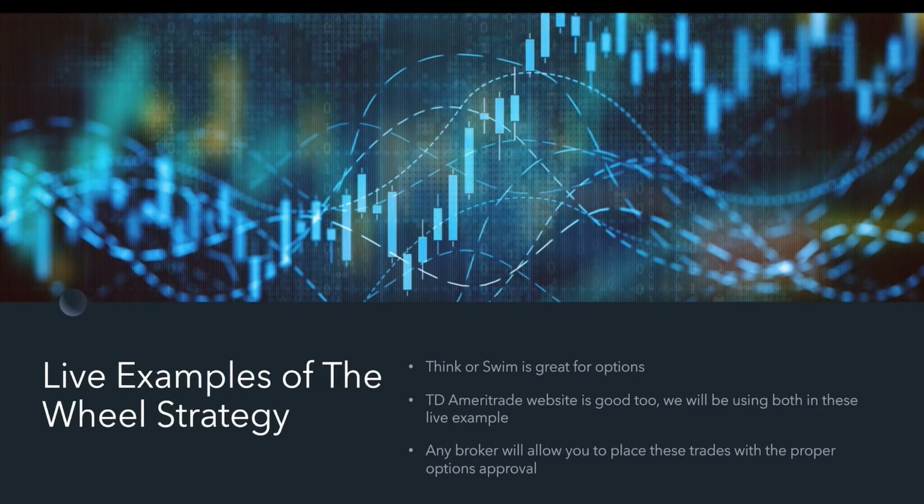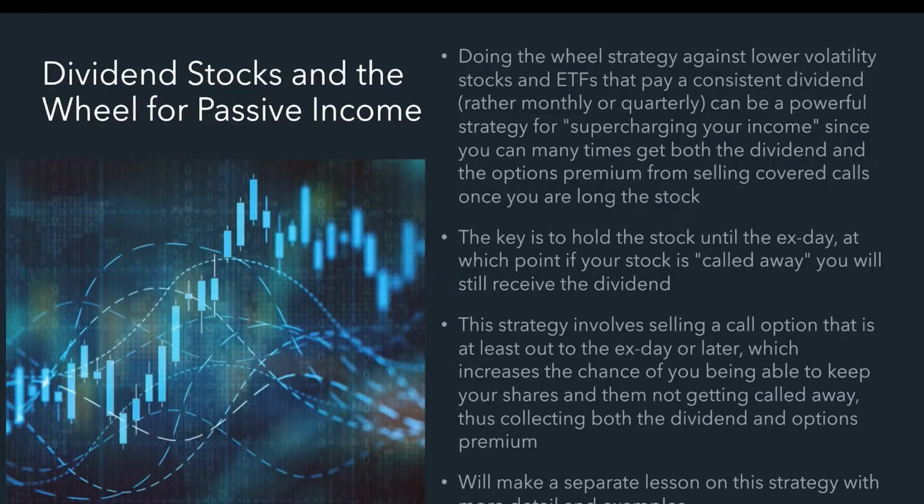And if your broker does not allow any form of options trading, then you need to find another broker. I like TD Ameritrade. I like Charles Schwab, and they're both good brokers. And Charles Schwab and TD Ameritrade will be joining together here in 2023.